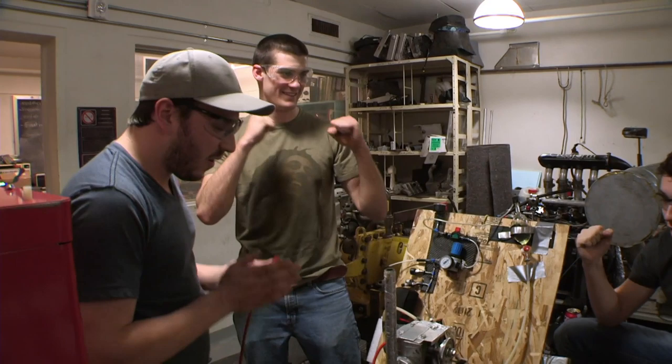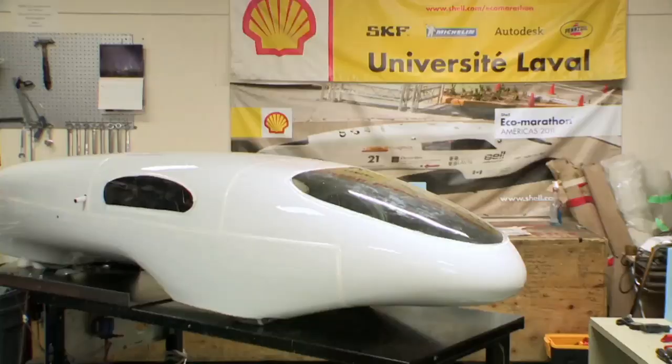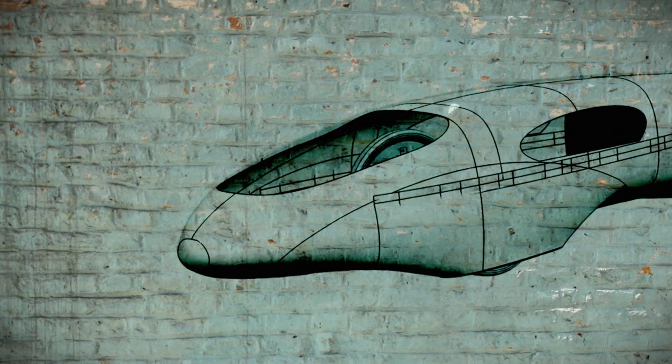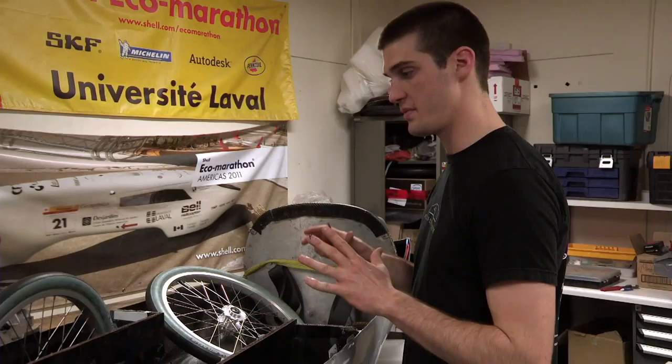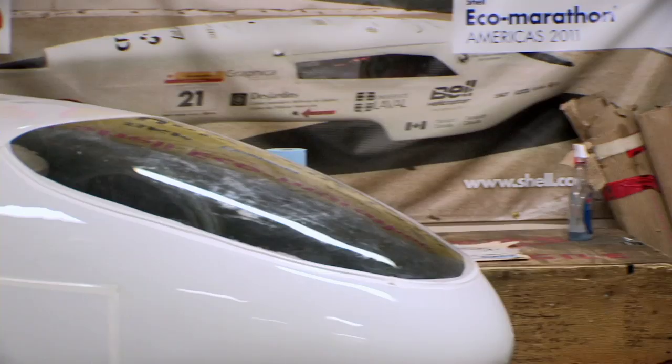But engine reliability isn't the only element they must improve to beat their All-America's record of 3,168 miles per gallon. Another key factor is how the car cuts through the air. This year, they are modifying the aerodynamics to reduce drag by nearly 14%. Having a really aerodynamic shell is our biggest advantage compared to other opponents. We are way ahead compared to all the other teams in America.